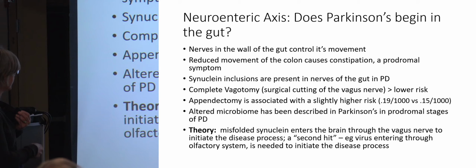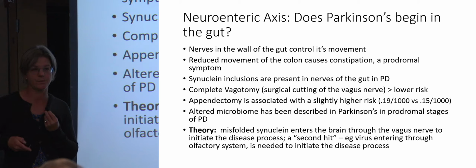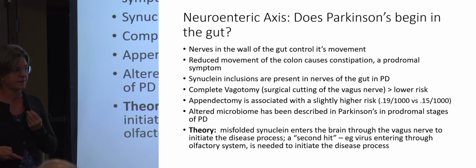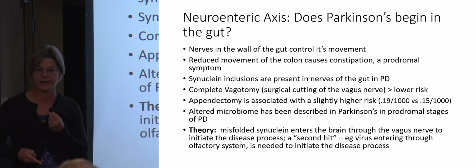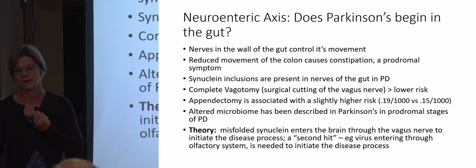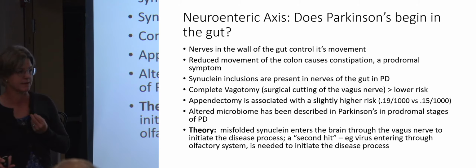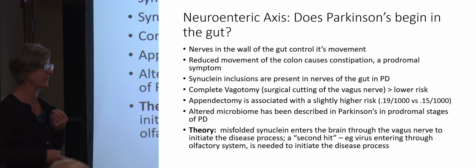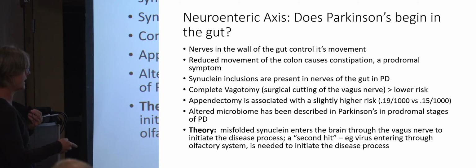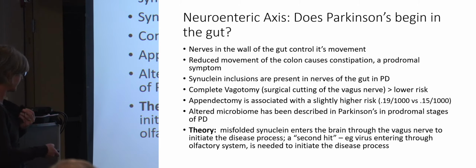Some other things that were observed is that if you cut the vagus nerve, that nerve that goes between the gut and the brain, which was done in a few patients for various medical reasons, then there was a slightly reduced risk of Parkinson's disease. And then there was a hypothesis that some of the synuclein inclusions might begin in the appendix. And so there was a very large study in Sweden of patients who'd had their appendix out to see if that modified the incidence of Parkinson's disease. And they actually found that there was a higher risk of Parkinson's disease in those who had had the appendix out, but it's a very small difference. So it was 0.19 per 1,000 versus 0.15 per 1,000. So there's a question of how much of an effect this actually is.